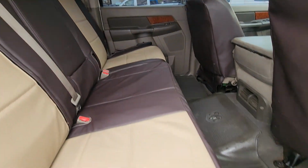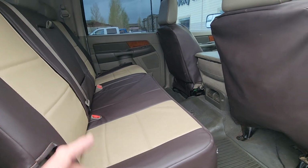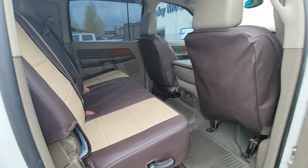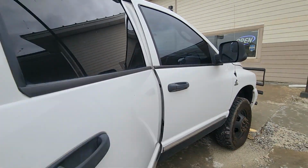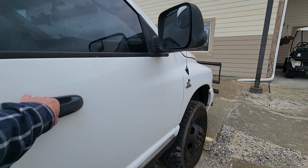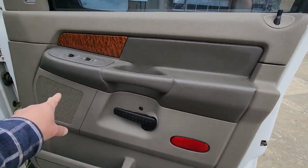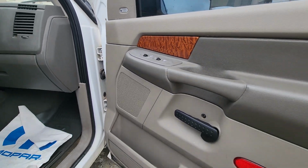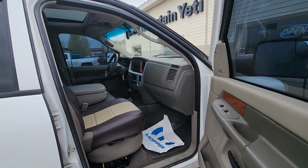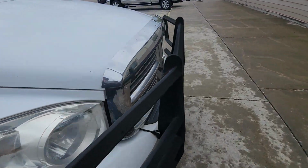For tools and equipment, you can still fit three grown men in here easy, full size. I've actually had four in the back of mine. And it's been kept in pretty good shape. Tells you a lot about a vehicle when the doors aren't all banged and nicked up. They took some care of this. And she's still got a lot of life left in her, I think.